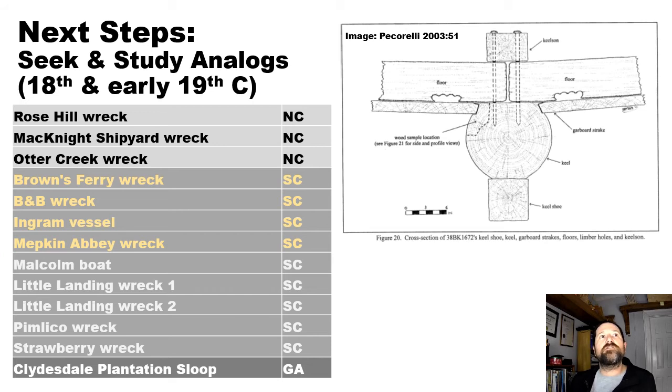These are all wrecks in South Carolina. The one that I'm most interested in right now, though, is the half-floor configuration of our site and comparison with the B&B wreck. And I've included a scan of a page out of a thesis by Harry Pecorelli in 2003 that shows perhaps a comparison to how our half floors would have come in under a keelson.